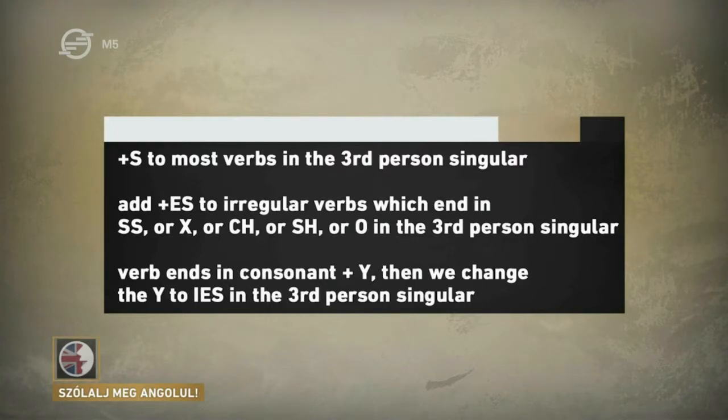Okay, so let's look at that again. We add S to most verbs in the third person singular. He, she, it. We add ES to irregular verbs which end in SS or X or CH or SH or O in the third person singular. If the verb ends in consonant plus Y, then we change the Y to IES in the third person singular. Okay, so we know the rules. I know the rules. You know the rules, and he knows the rules. She knows the rules, and it knows the rules.